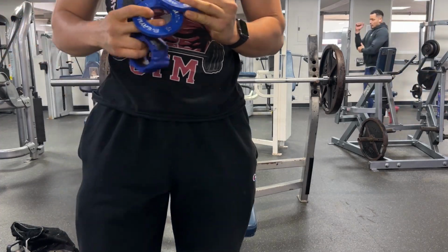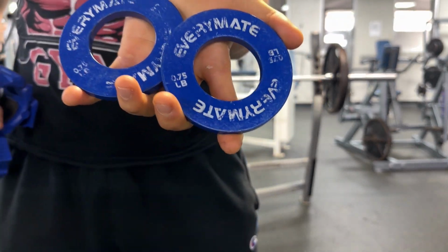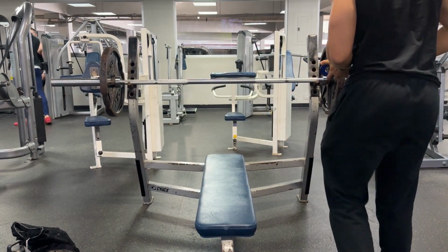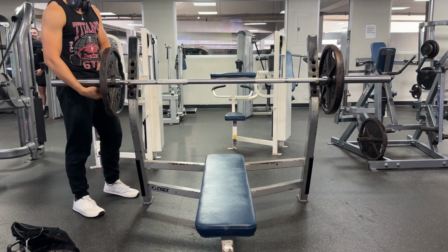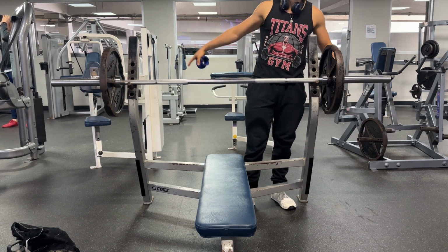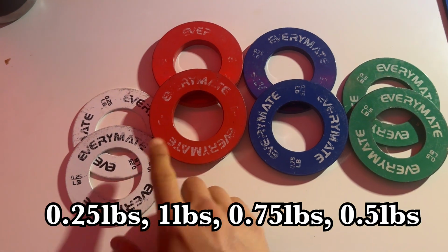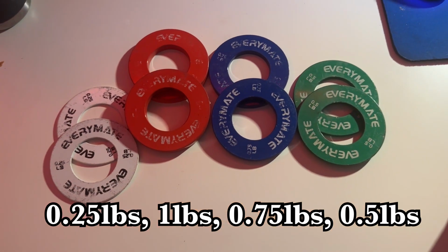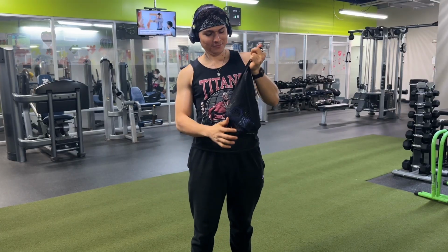When it comes to microplates, it's a great way to add just a little tiny bit of pounds, which you can do for those exercises that you have been stuck on week by week. So this way you are sure you progress slowly, but you are still growing and performing better, even though it's just 2 extra pounds on the bar than on your last week you did, for example on your bench. You can also buy a combination from 0.25 pounds all the way to pairs of 1 pound, which are the ones I personally have, where I store them in this little net bag, as I call my gym toys.